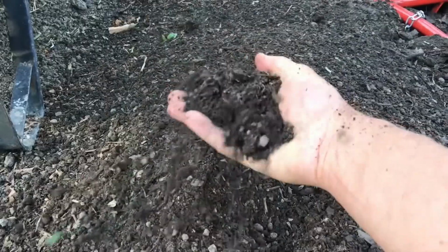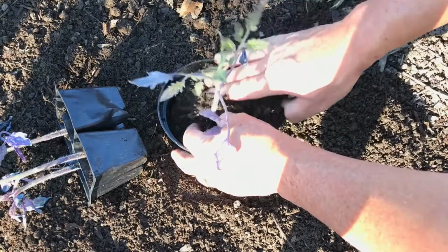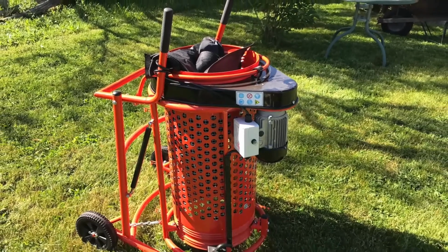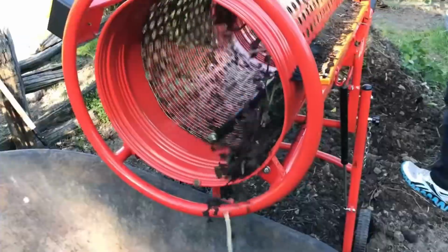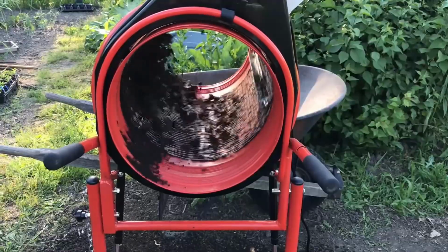That's where you come in. For a startup cost of around $4,600, you can get a commercial-grade compost sieve or trommel. This machine is your key to upgrading a low-value material into a high-demand product. You can source large volumes of raw, unscreened compost, often cheaply from municipal green waste programs or farms. Then, you feed it into the trommel.